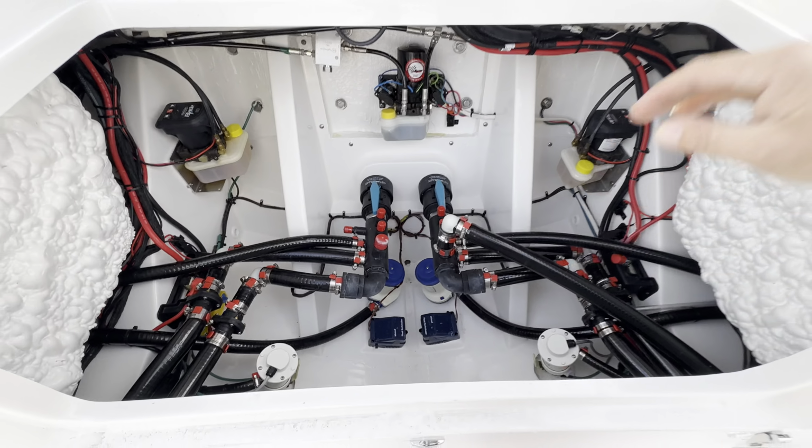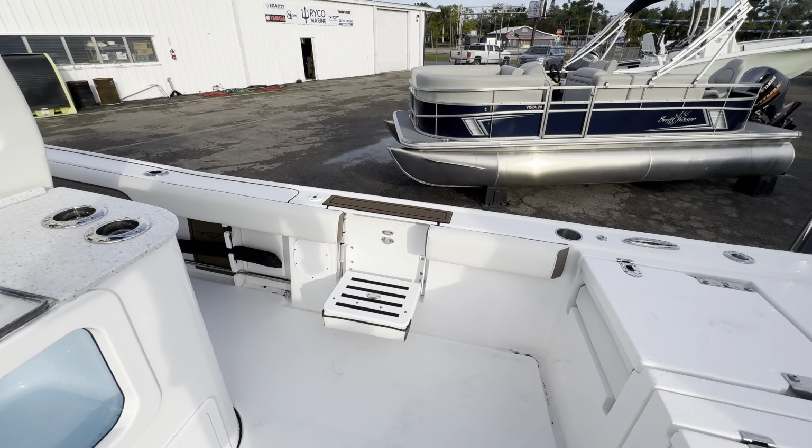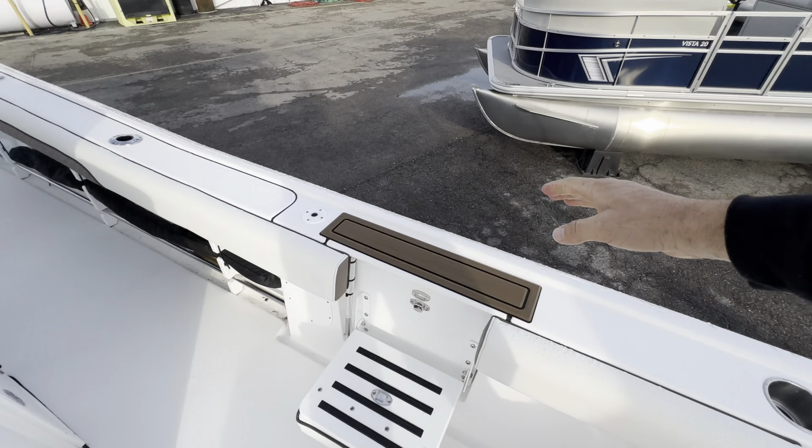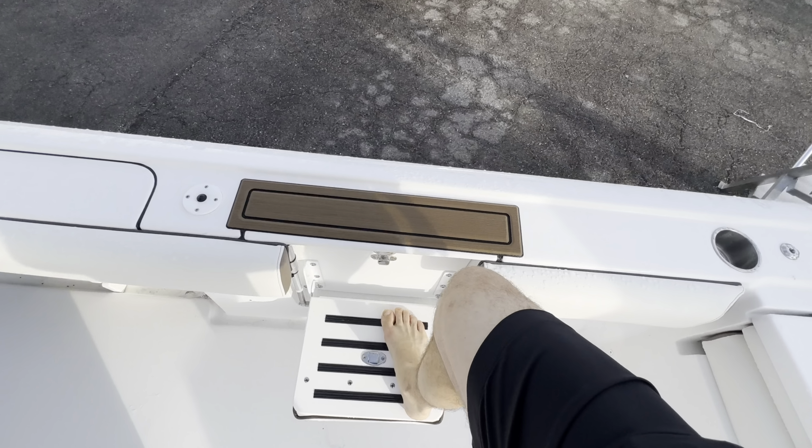All right, another cool feature that they have are these side steps right here. And I'm going to fold it down by hand. But with the height of the gunwale, it didn't make sense to put in a dive door. Most people just step on the gunwale and then step down in. So Tidewater put in these cool steps here on both sides, and it's just the right height to get in and out of your boat.